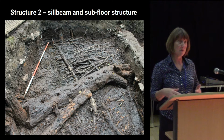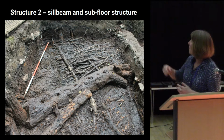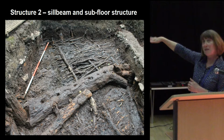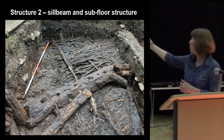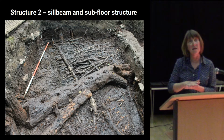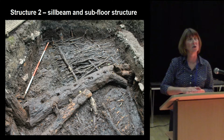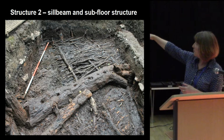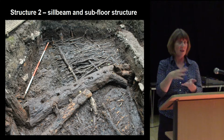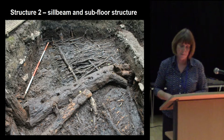What has also survived in much better condition in structure 2 are the floor levels. You can see the sort of hurdle screen at the back here. That's not the screen from this sillbeam that's collapsed downwards. That's a screen that's been laid down deliberately as a subfloor, and on top of that, masses of plant litter have been built up to create a floor. And underneath the ranging rod, you can see a wodge of the material. And it was amazing. You could pull it apart, and you could see the sedges and rushes quite distinctly.